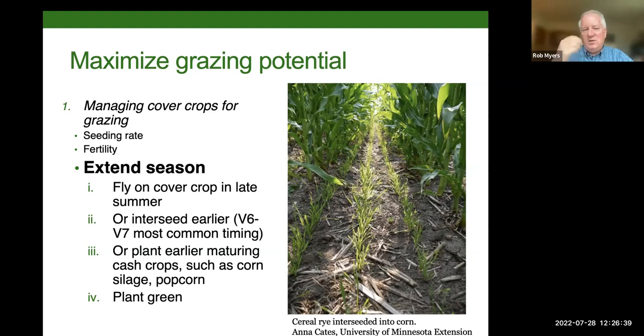We can fly it onto the field in late summer while the corn and soybeans are still growing, to get a little earlier start. We could go even earlier. We could try interseeding. There's high clearance drills that you could seed in like June into corn. Now, the problem is if we have a dry summer like this year, that cover crop may come up and then sort of die out because there's not enough moisture, competing with the corn or soybeans.